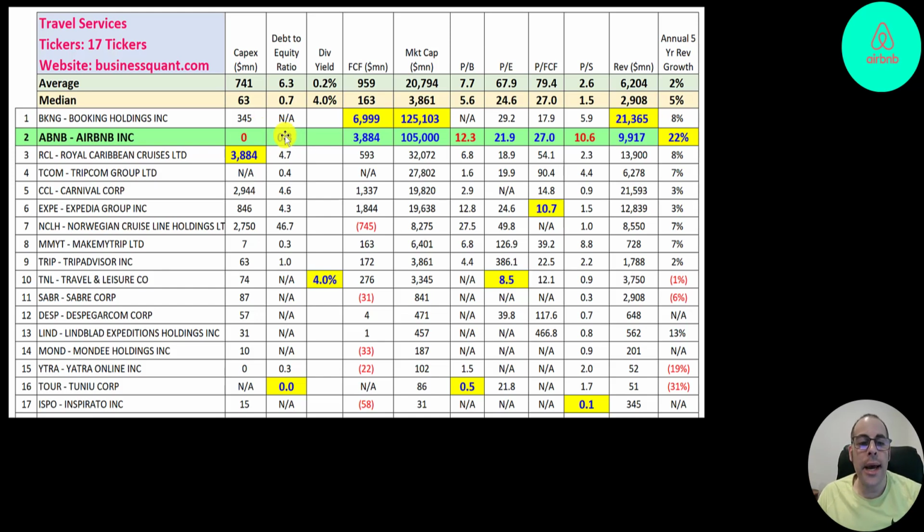They have a low debt to equity ratio, 0.3. For every dollar of equity, they have 30 cents of debt. They generate a lot of free cash flow, second highest on this list. They rank second in market cap. Booking is number 1, a little bigger.